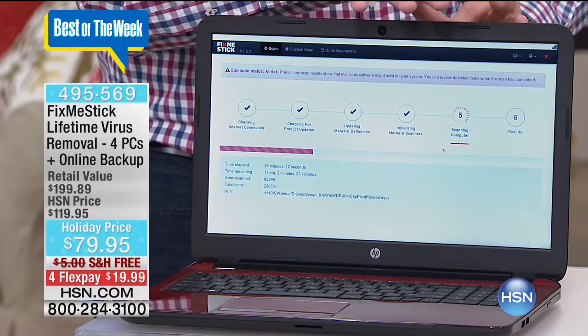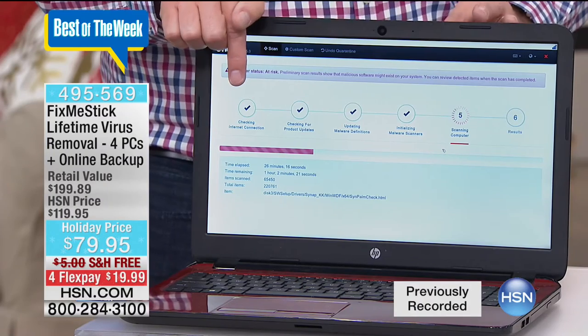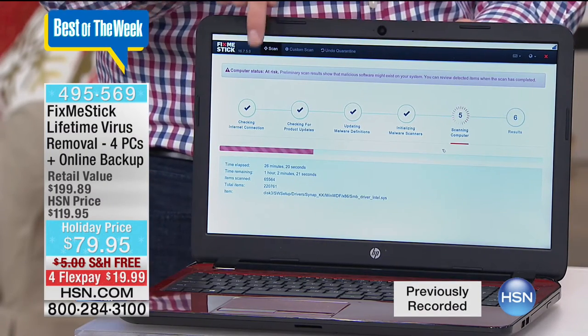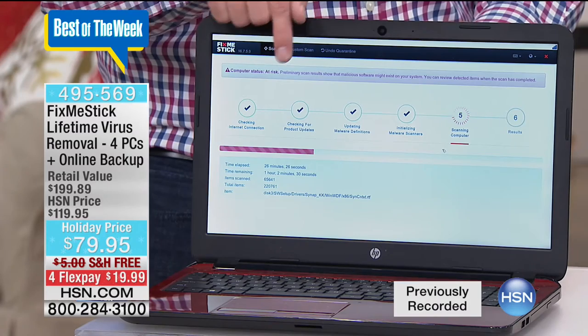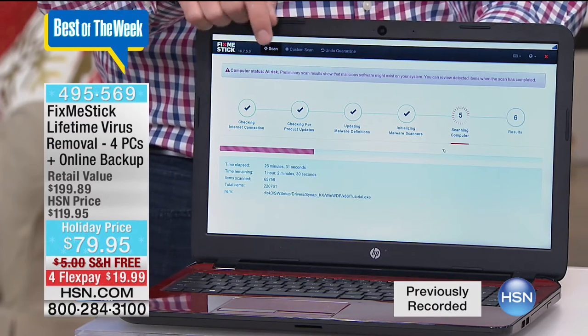This will take you a couple of hours, but it's going to let you know the entire way how everything's going. In step one, it's going to make sure you're online. In steps two, three, and four, it's downloading the latest virus and antivirus definitions. Now, this is a key part because it doesn't just use Fix Mistake software. It uses three of the top antivirus solutions, so every file is getting triple checked.